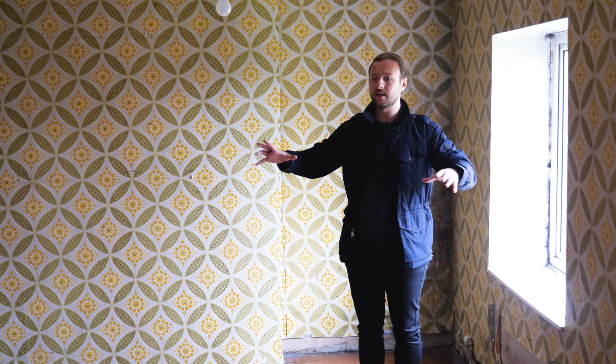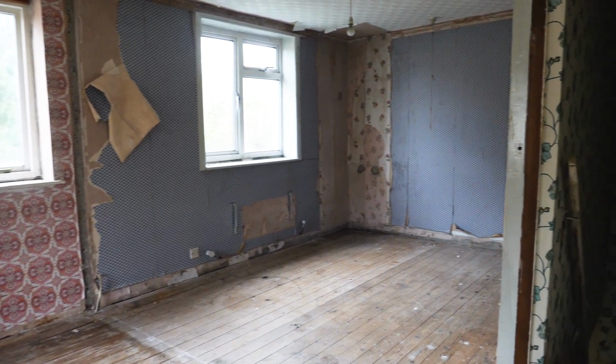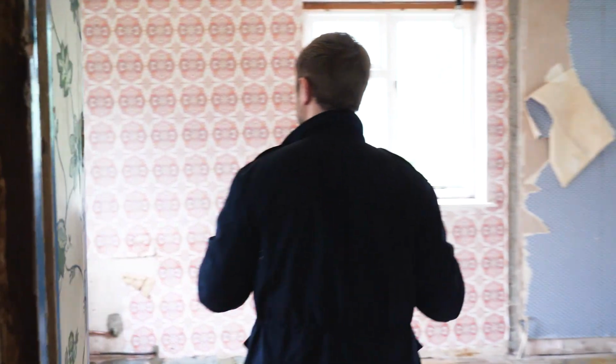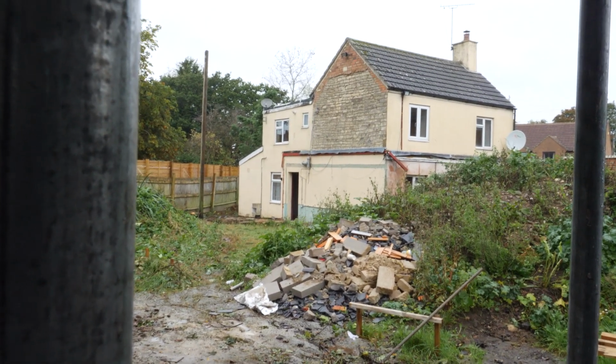But now that it's cleared, first of all, you can hear the echoes here. I'll try to talk quieter. And now that it's all cleared out, we've got an idea of what it can become. But not only that, you want to look at the space outside of it. So we'll go through to this room and look out the front of the house. You can see, obviously, developments going on over there, but the amount of space outside.